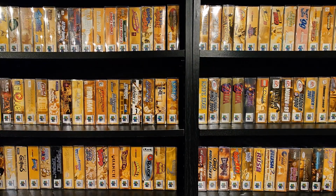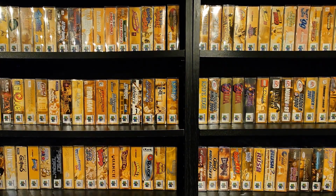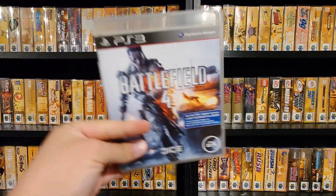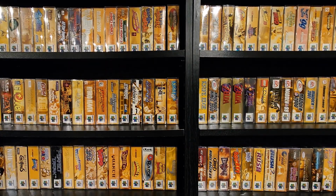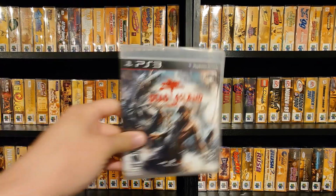Black Ops, Lego Batman 2. What we got here? BioShock Infinite in a PS4 case for some reason. I don't know why. But BioShock Infinite, BioShock 2, Battlefield 4. Let's see here. Tiger Woods 11. Battlefield 3. Is this another Sports Champions, or is the case empty here? No, this is another Sports Champions for some reason. No PlayStation Move stuff, so that's kind of extra weird.